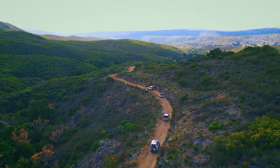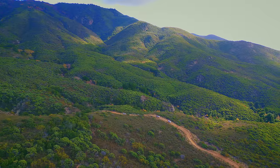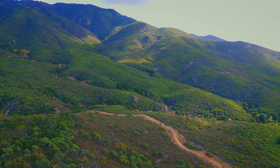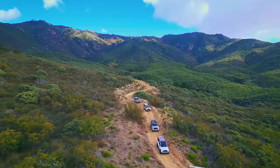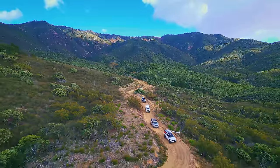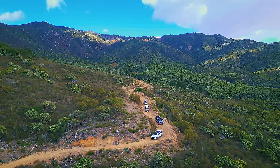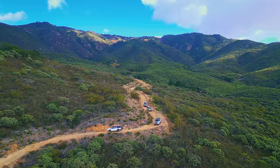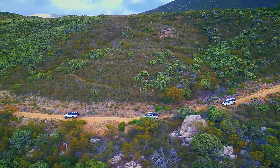Let's go. When we came around this corner, we were amazed with how green everything was. It looked like we were driving through a tropical climate. With Daniel's two-year-old boy ready for his afternoon nap, we needed to find a place to camp as soon as possible.